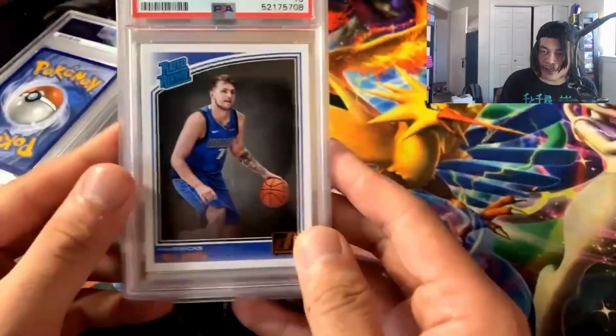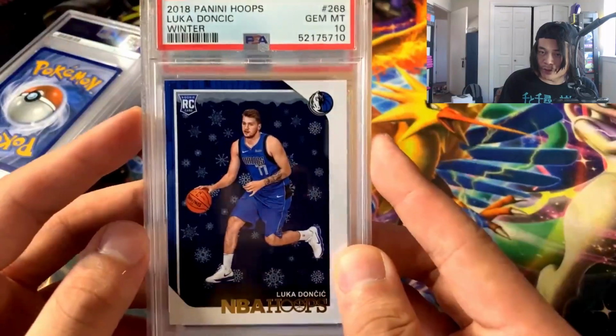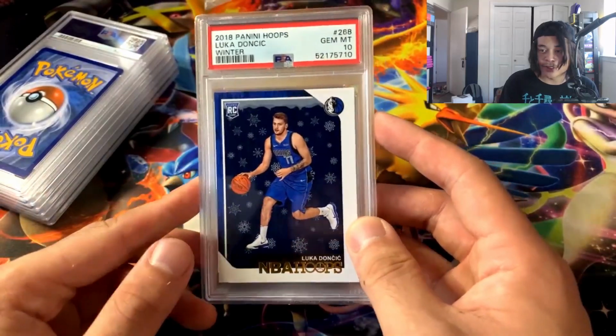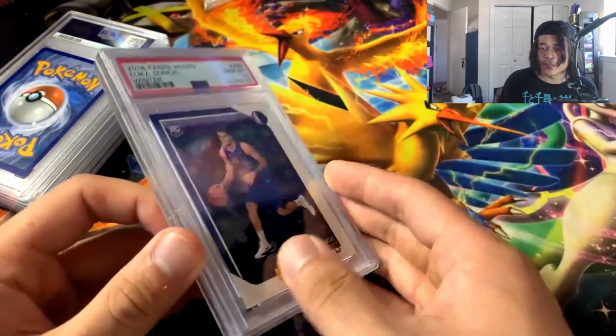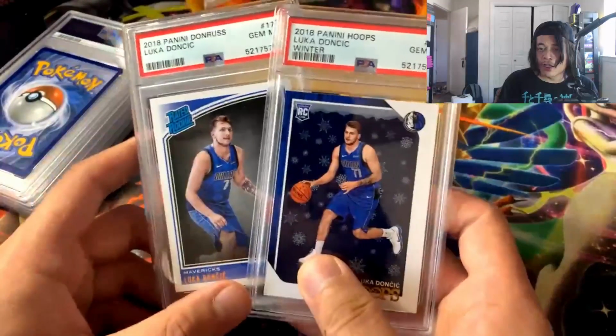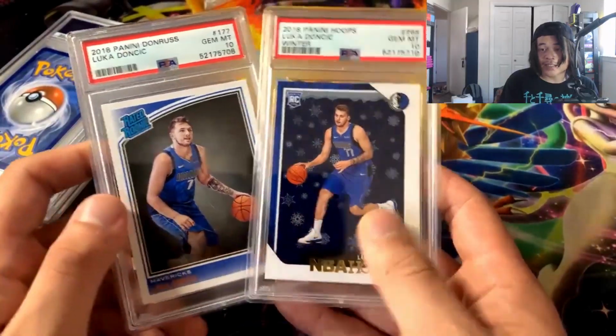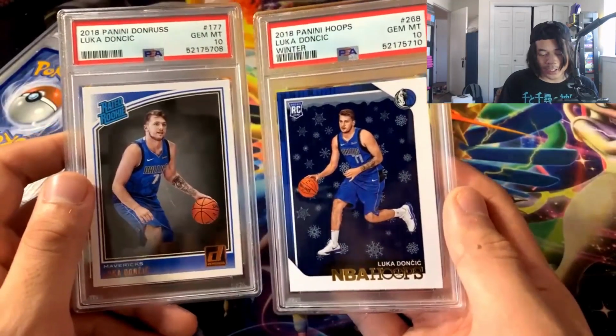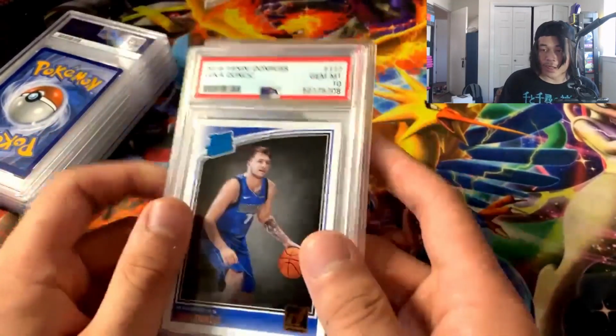Next couple cards we got, bam, two Luka Doncic PSA 10 rookie cards. We got the Donruss right here, and we got the NBA Hoops Winter right here, and they both got 10s. I got both of these for 100. There were another 6 or so cards included, which were all Lukas. So crazy good deal. 10s in both of these go for around 300. So super dub, mega ultra dub, actually.